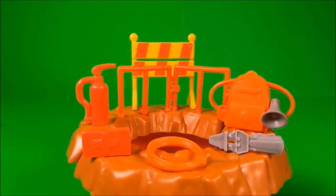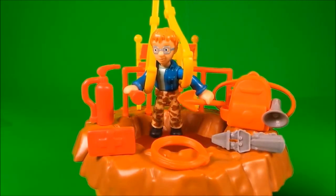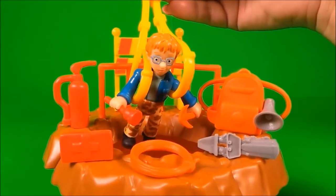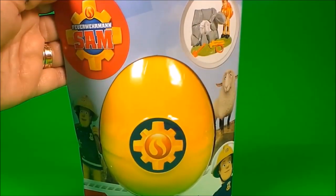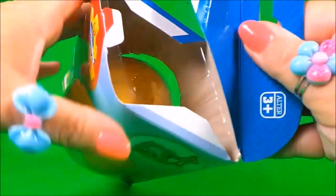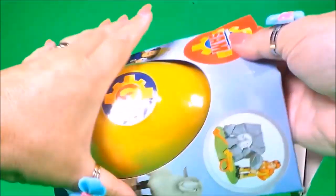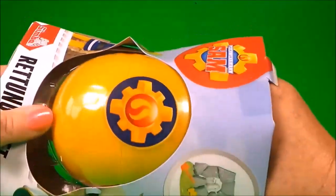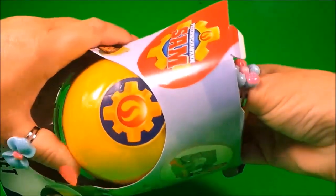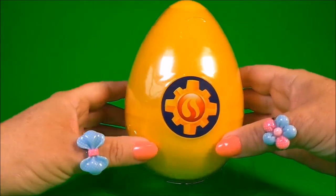All we need now is Norman, and here he comes. He's got his shovel and he's got his torch. Hello. This toy is so cool. Let's see what's in the yellow egg. Okay, let's take off the cellophane.